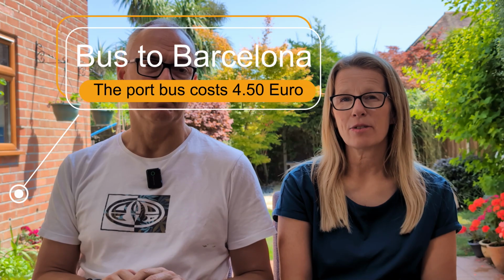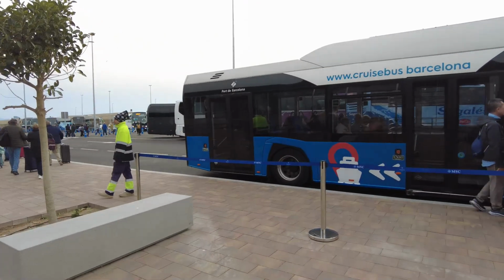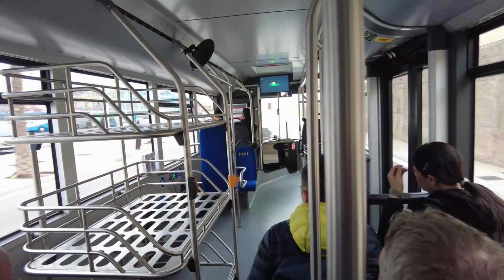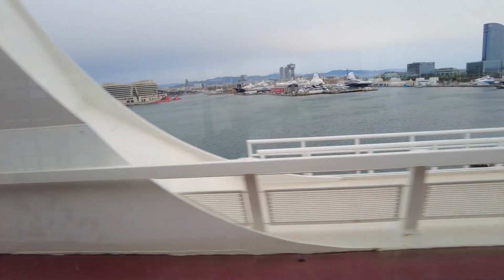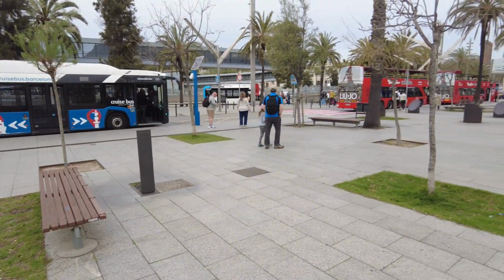Some cruise lines organise their own buses for which they charge a fee. In the case of MSC, the fee was €10 per person return, compared to this bus provided by the Port Authority, which was €4.50 return to the same place. The Port Authority buses operated about every 5 minutes, which was more frequently than the MSC ones. So our tour starts from the cruise port bus stop, which is here.